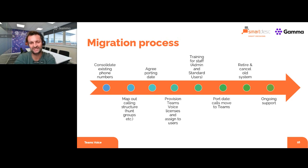So right now you can go up and down users on a monthly rolling basis with Microsoft licensing. In particular, Microsoft are actually bringing something called NCE to the charity licensing world next year. They've announced this. This won't just apply to Teams Voice, by the way. This will apply to Microsoft 365, Business Premium, all of that stuff.